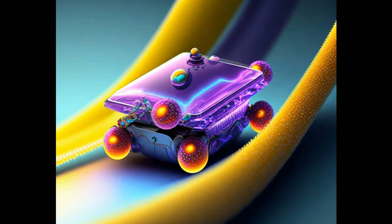Medical applications. Nanobots can be used for a variety of medical applications, such as drug delivery, cancer treatment, and disease detection. They can be designed to target specific cells or tissues within the body, and can be used to deliver drugs or other therapeutic agents directly to those areas.